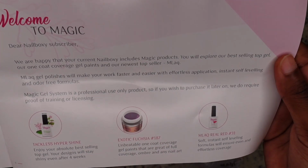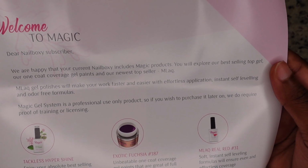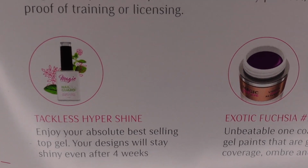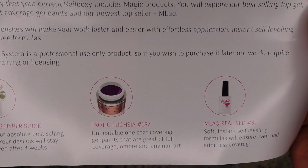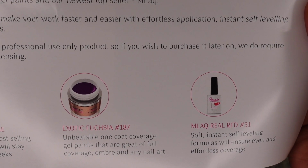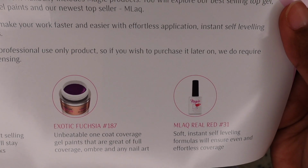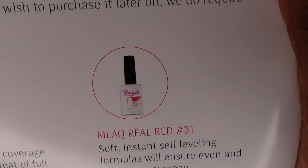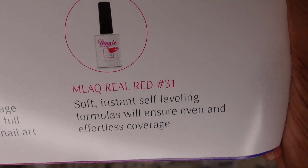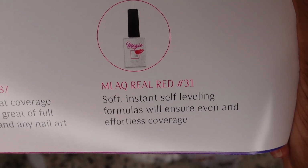Wow. So here we have a Tactless Hyper Shine. Enjoy your absolute best-selling top gel. Your designs will stay shiny even after 4 weeks. That's amazing. And then next we have Exotic Fuchsia number 187. Unbeatable one-coat coverage gel paints that are great for full coverage ombre in any nail art. And then last but not least, we have MLAC Real Red number 31. Soft, instant, self-leveling formulas will ensure even and effortless coverage.